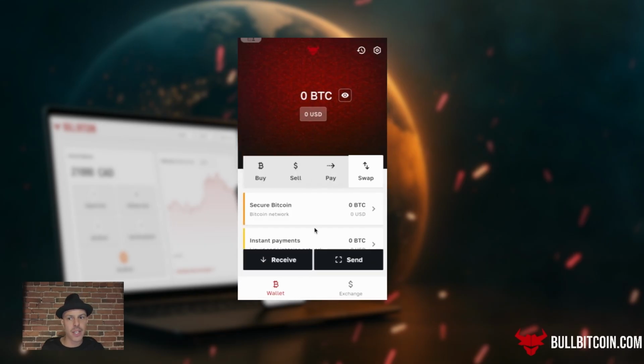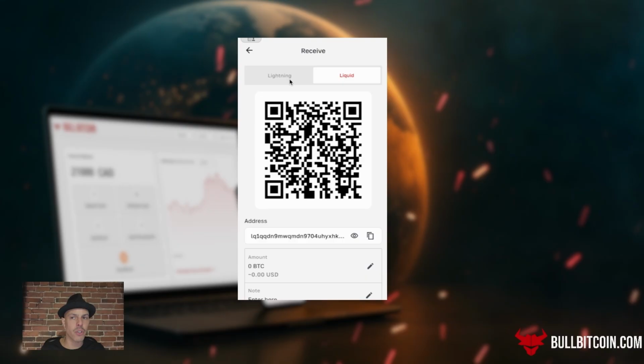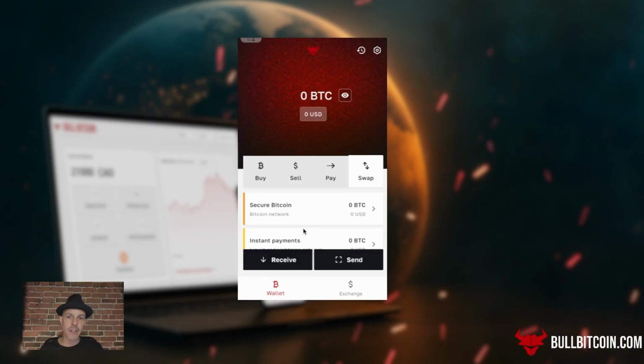Where this gets interesting is if we scroll down, the instant payments network, you can see it's mentioned Liquid and Lightning. So here when I click receive, you'll actually see that I have the choice to toggle between receiving Lightning or receiving Liquid. One of the biggest advantages of having the secure Bitcoin network and Liquid and Lightning integrated into one wallet is that you're able to secure all of this with one seed phrase. If you don't know how to secure a hot wallet using the seed phrase, make sure you watch a video about how you can back this up, because all funds that are transferred on here are also in your custody.